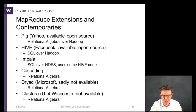There's a library called Pig from Yahoo that I encourage you to check out that is recognizably relational algebra, right? There are operators called join. There are operators called group by. It does have a bit of a funny data model where you're allowed to have complicated nesting as opposed to just straight tuples and straight relations. But the relational algebra is there.